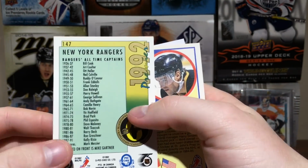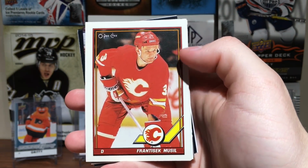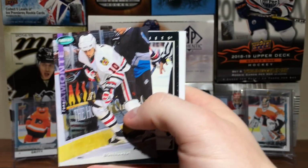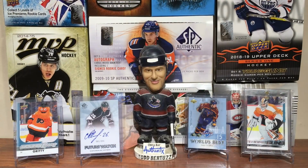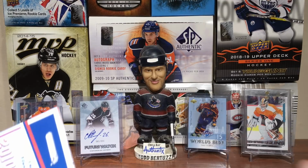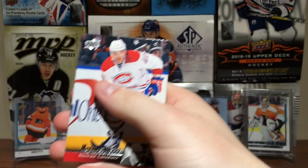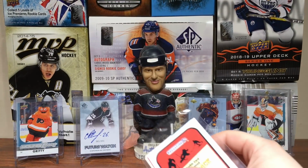92 Premier. Mike Gartner. Bob Carpenter. Frantisek Musil. Bernie Nicholls. Ronnie Stern. Tony Amonte. Stu Barnes. Okay, there's that. Let's do 2010 to current, then we'll do that rookie pack, and then I'll be done. 2010 to current. Cam Fowler. Jonathan Quick. And a Max Lapierre 10-11 card. Alright, rookie thing.